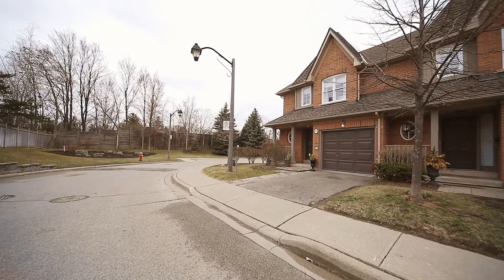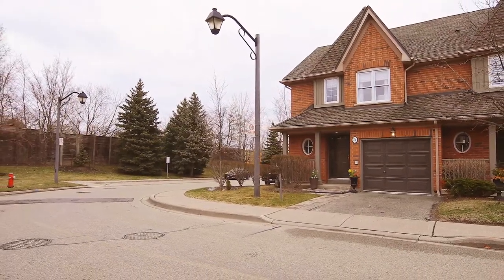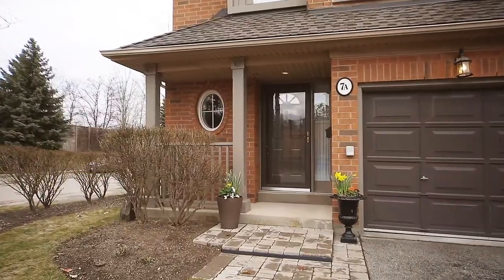Welcome to Unit 7A of the Lorne Park Condominium Complex at 1064 Queen Street West near Lorne Park Road and Lakeshore Road West. Hello, I'm Bill Gardiner. This lovely condo town is as stunning as it is rare given the lack of townhomes in Lorne Park.